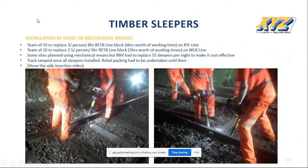Right, okay. So on the timber sleepers, the question is installation by hand or mechanical means. There was a team of 10 with varying competencies to replace sleepers by hand. An RRV delivered the sleepers in packs of 20 throughout the worksite, and the team then had to install by hand. It wasn't cost effective to use an RRV on many of the sites.